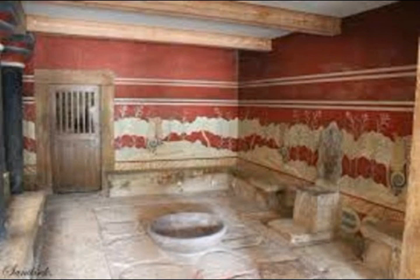Now, a few months ago, a discovery was made in the Palace of Knossos, and this is the throne room there, where archaeologists literally fell from the clouds. This discovery was made in the storage area of the palace, which is located behind the throne room on the eastern side of the palace. This is what the throne room looks like today.